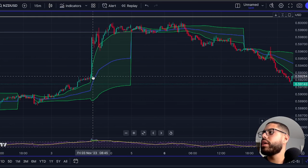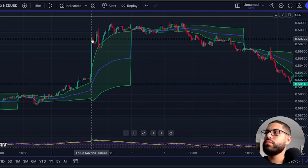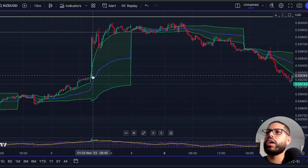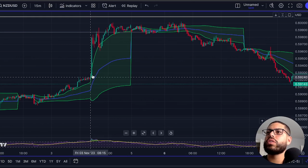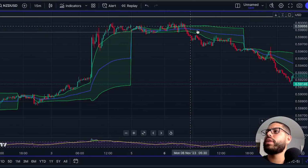The reason being is because this was a big candle, and I'm pretty sure on the MT4 app, this was a gap. This was like a little gap. It doesn't show on TradingView, but there was a little gap right here that I thought maybe it could come down and fill it.